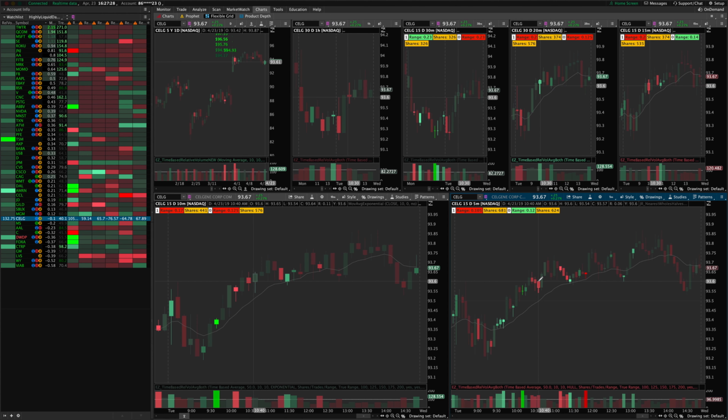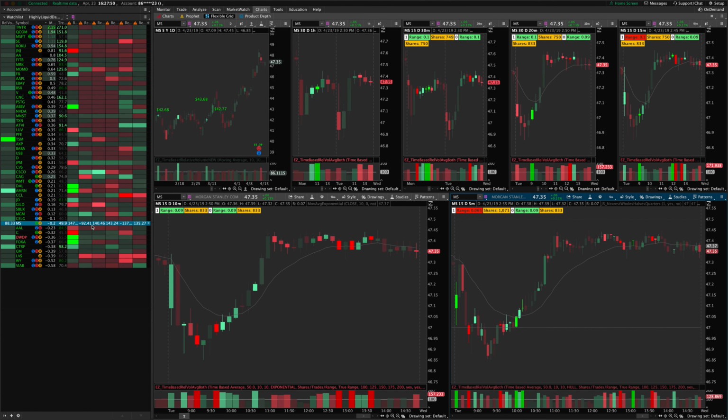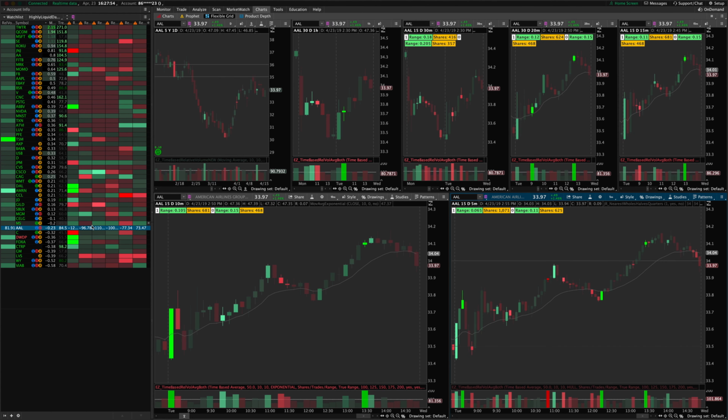This probably worked for 2 hours, but it wasn't really that excellent of a trade, but it did get you to 2 hours before it sold back off. It did stay in, it looks like, for the rest of the day until the very close of the day. So that was decent. Morgan Stanley, a lot of volume noise on this chart, so I don't know what's going on with that one.